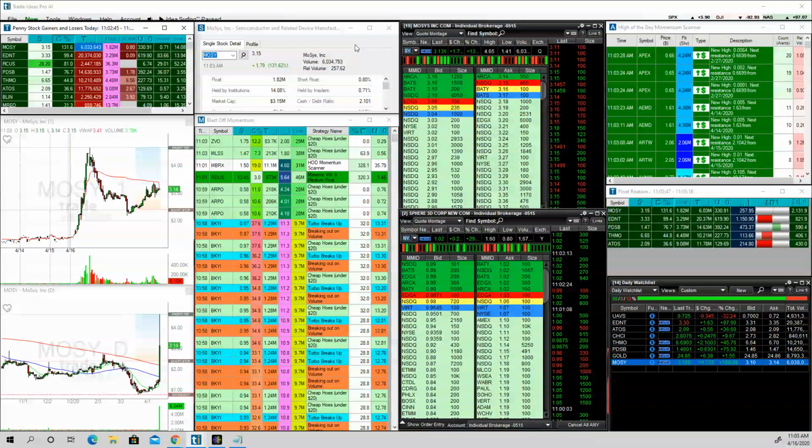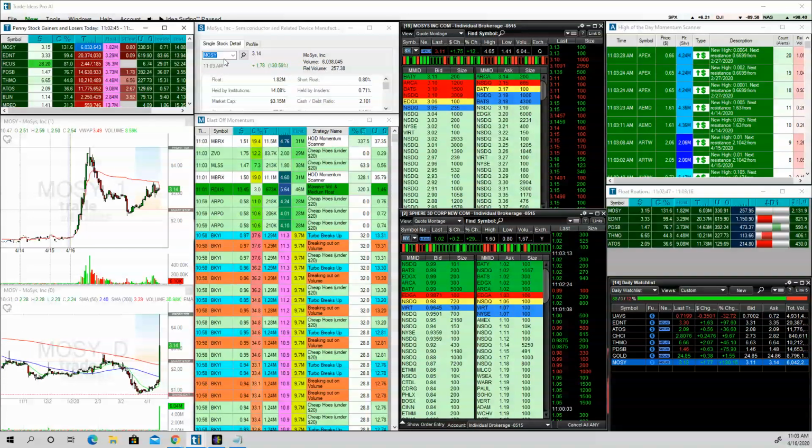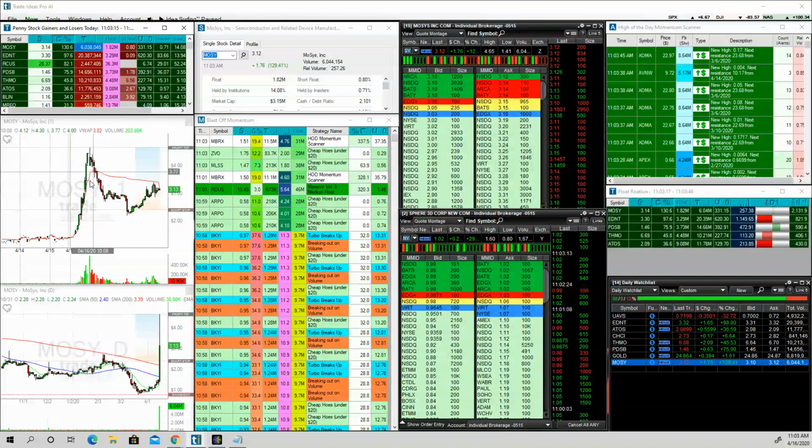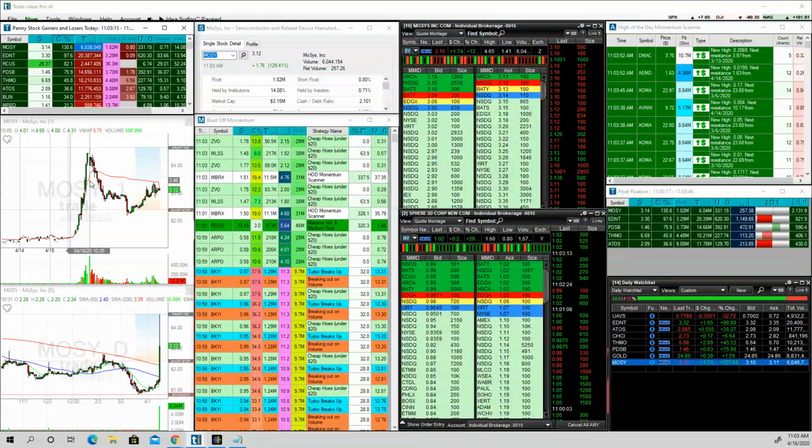I haven't really watched the tape too much on it, but it feels a little bit similar to yesterday on CHDI, just the float structure and the way it looks. It reminds me a little bit of CHDI on MOSY. It did pop off at a weird time. Did I get a newsletter text on this? Okay, yeah, newsletters did hit MOSY, so we're going to have some baggage over here.